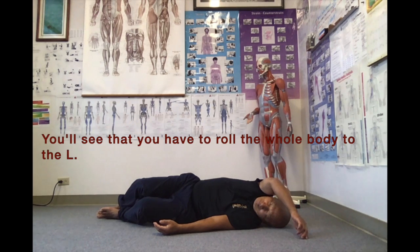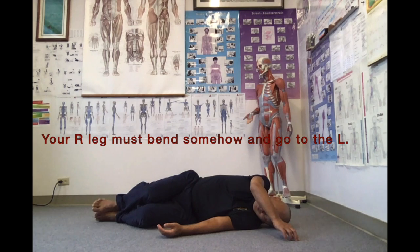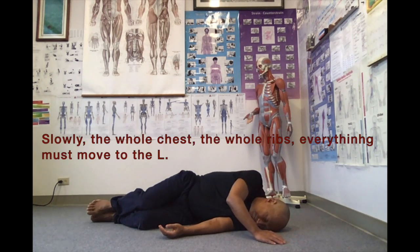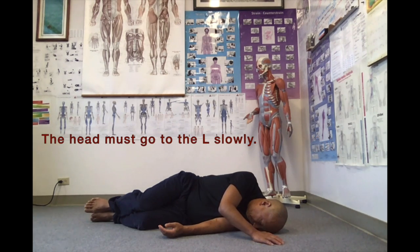You'll see that you have to lower the whole body to the left. Your right leg must bend somehow and go to the left. Slowly, the whole chest, the whole ribs, everything must move to the left. The head must go to the left slowly.